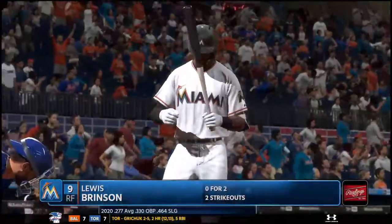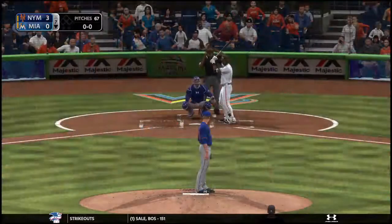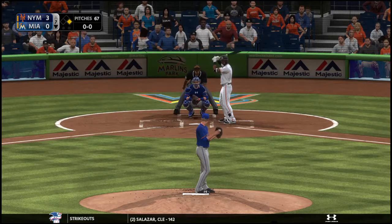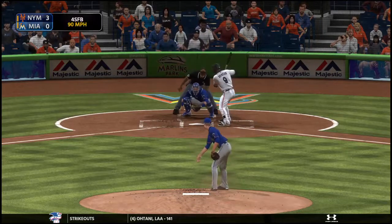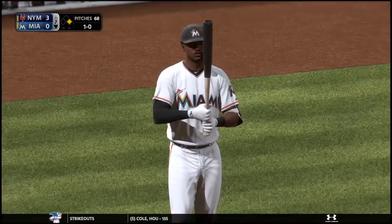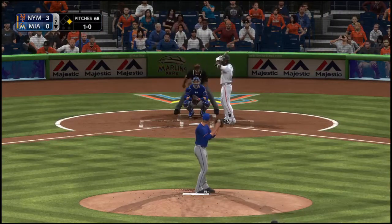Ready once again, Lewis Brinson, 0 for 2 for him to this point. First pitch coming, here it is. And that misses for ball 1. These are the moments in the game that can sway it one way or another, why you get a W or a loss right here. Leadoff man on, heart of the order coming up. Guy out on the mound has got his work cut out for him.